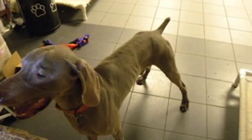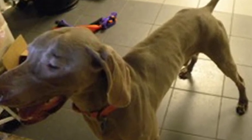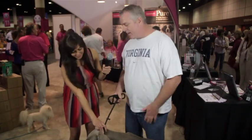When he got out of the car, I was shocked at his condition. He was 25 pounds lighter than he is now. You could see his spine, his hips, all of his ribs. His nose had a staph infection, his paws were raw, his tail was raw.